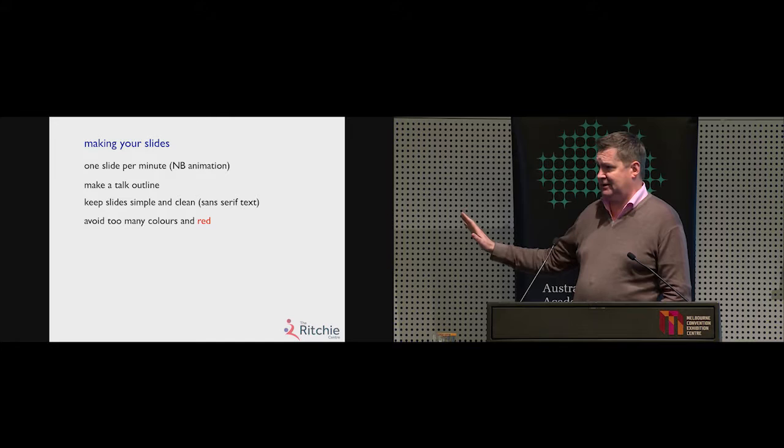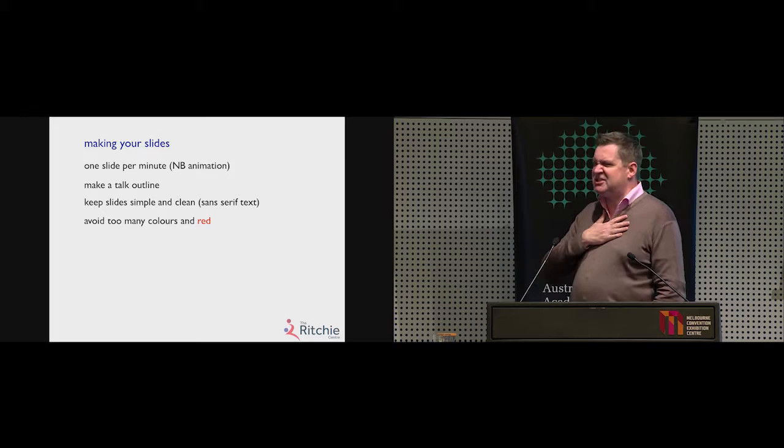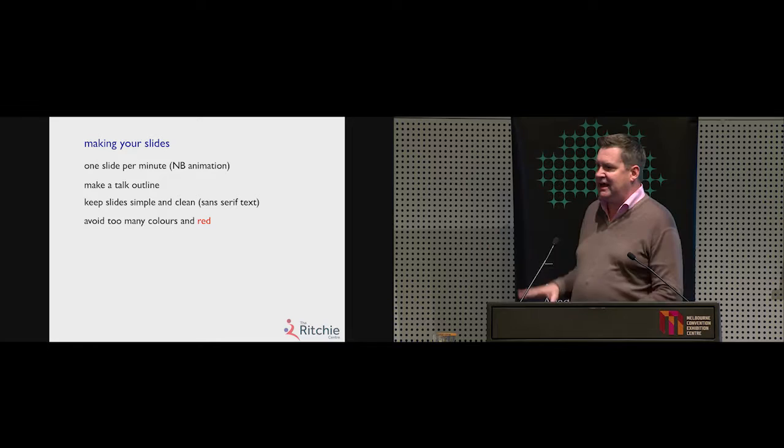Now, look, I'm a member of the Australian Labour Party. I have nothing against the left of politics. It's just not a great colour on slides for talks. So don't use red. And try and keep your colours as few as possible.